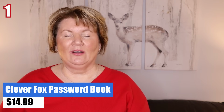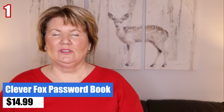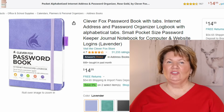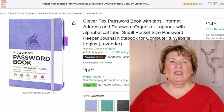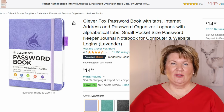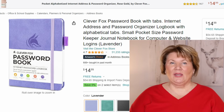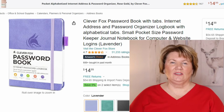This first idea is absolutely perfect for anybody, and it is a password book. I own one of these, and I wish that I was more diligent in writing down my passwords. There's just too many passwords to remember anymore, so it's really great to jot it down and then store the book in a safe or somewhere safe in your house. And next time you get jammed out of a website, you can just easily look up what your password is. The password book has tabs going alphabetically, so I would order my websites alphabetically and it'll just make it that much easier for you to find.